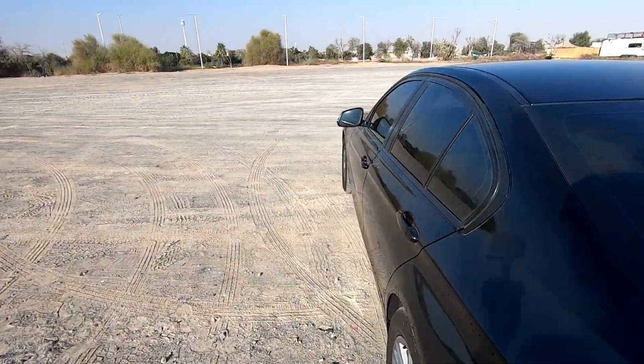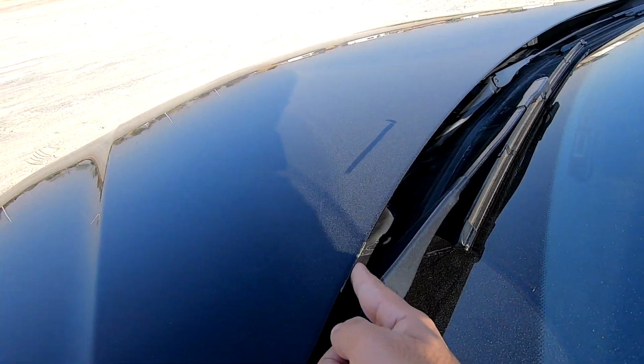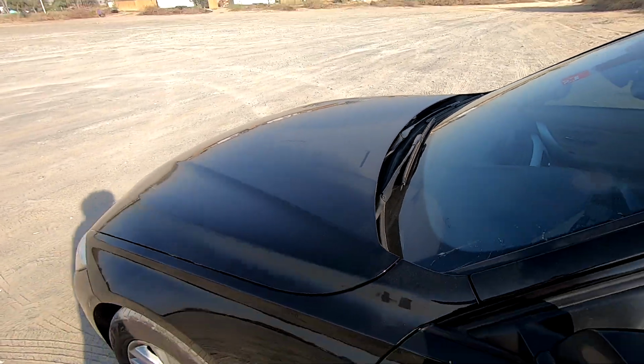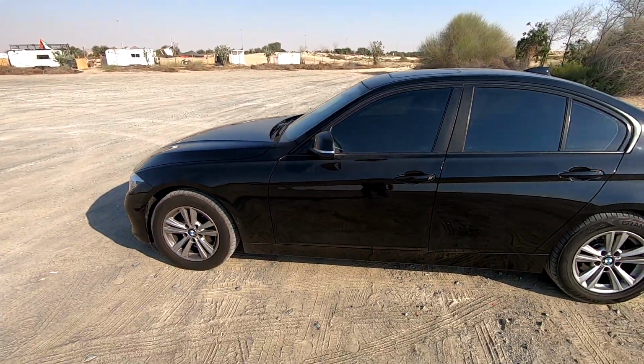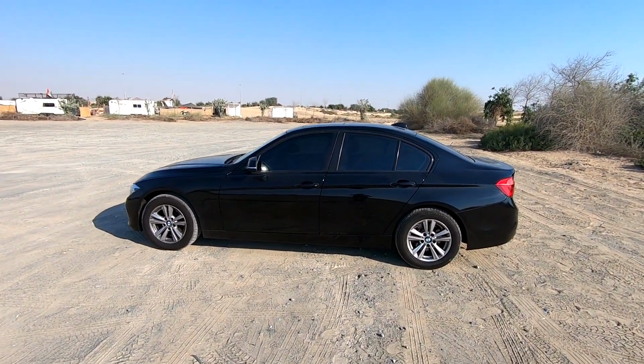And there are some more, I've documented those also before, like these scrapes out here, which are because of these wipers that someone would lift up, and while I've taken it to a petrol station to clean it, that's how the paint has come off.